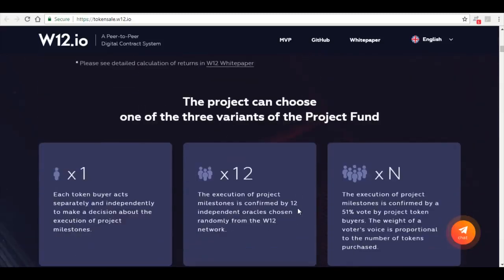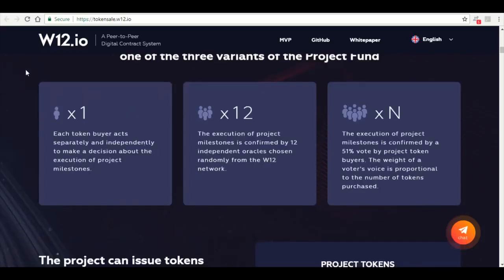Going on further, you can see that the project can choose one of three variants of the project fund. First, x1, that's one person: each token buyer acts separately and independently to make a decision about the execution of project milestones. Second, the execution of a project milestone is confirmed by 12 independent oracles chosen randomly from the W12 network. Third, an N number of people, so it can be as many as you think: the execution of project milestones is confirmed by a 51% vote by project token buyers. The weight of a voter's voice is proportional to the number of tokens purchased. So you can see the differences between the three here.